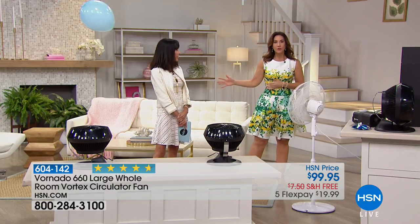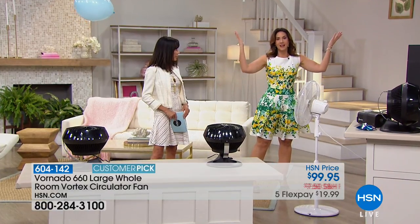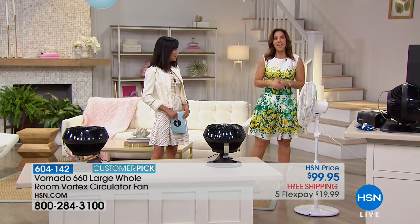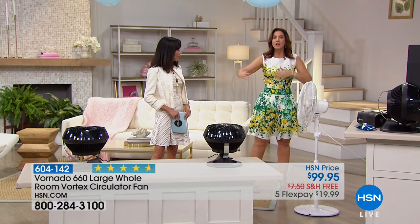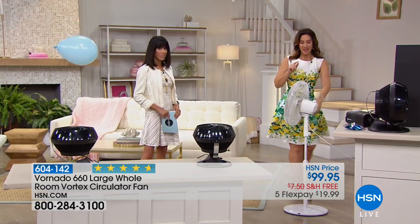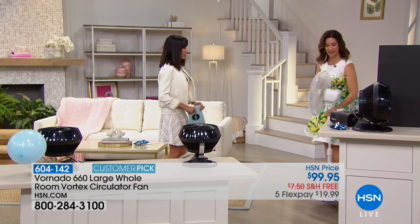And it only goes out a few feet from the fan. All of a sudden, it's not on me anymore. It's only cooling the person who's in front of the fan at the time, and it's only going out about 10 feet. You're not getting a whole room coolness with this. You're only getting that little bit of relief for a few seconds.